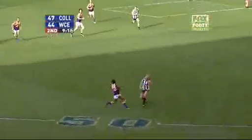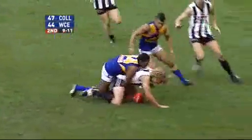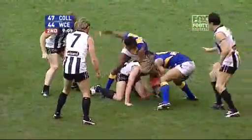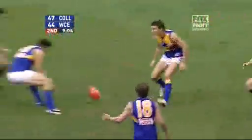Clement. Awkward looking kick towards Dave. Beck Thomas it is. Leopold providing the pressure. Need to get it out now. Thomas should be penalised. Oh, the umpire very, very generous there. The Eagles still a chance.